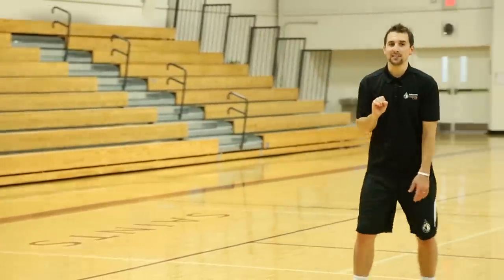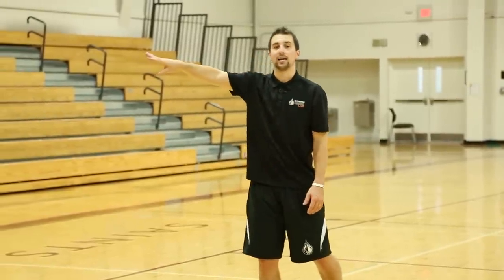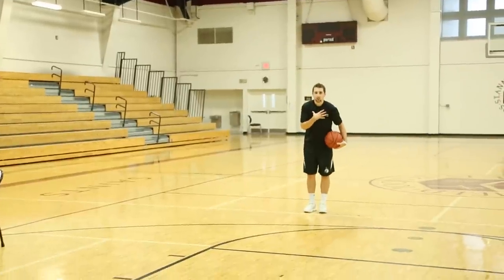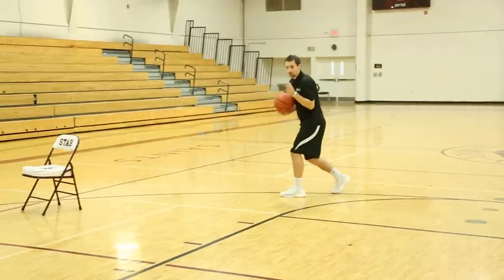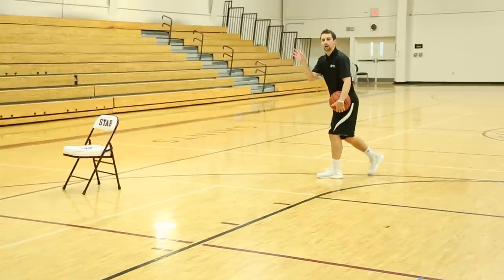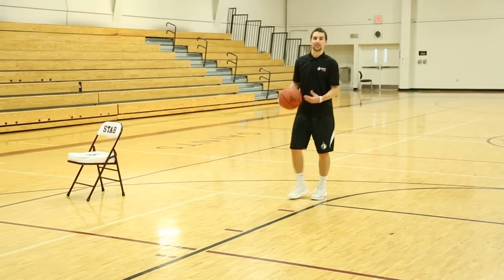And again, this is very simple in that it was created as I attack, I get to the elbow, I see help, he fills, and I kick. Now one thing we wanna focus on with that pass is I wanna do as good a job as possible staying square to the backboard. If I come here and I don't penetrate and my shoulders and my hips go straight to him, not only have I told everybody in the gym where the ball is going, but I've given up the option to hesitate and attack the rim.